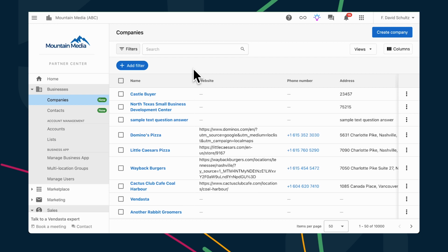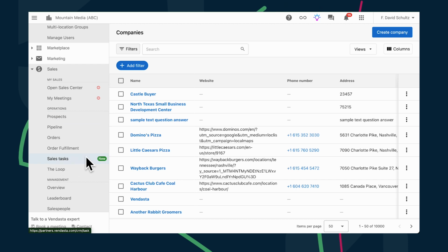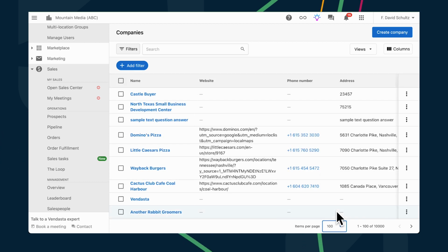There are 3 main tables in the CRM, one for companies, one for contacts, and one for tasks. You can choose to view 25, 50, or 100 rows at a time, and your selection will now be saved and auto-applied on your next viewing. Your clients can enjoy this update in the Business App CRM too.